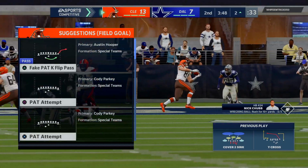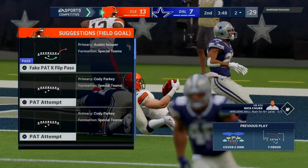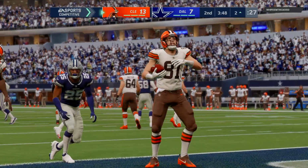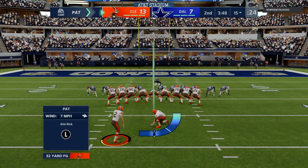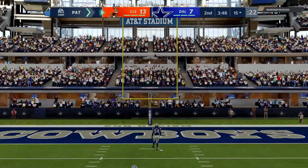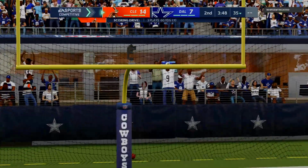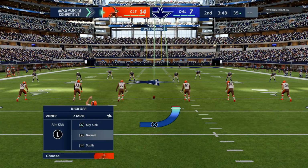I thought that was a nice job there of feeling the pressure and rolling out away from it and keeping the play alive. And I think he did it with the idea that his tight end would find his way free in the end zone, and his confidence was rewarded. And he's got it. It's now a 14-7 ball game. Makes the score Browns 14, Cowboys 7.